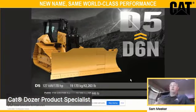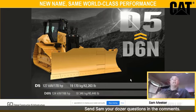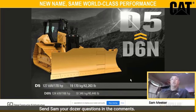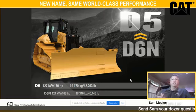So here we've got our D5. And it's replacing the D6N. And so you can see it looks a lot like the D6N, in terms of the fit and finish of the tractor and also the size. We did add just a little bit of weight to the tractor, so you'll notice that it is up a couple thousand pounds on that LGP. And we also bumped the horsepower just a little bit on this tractor.